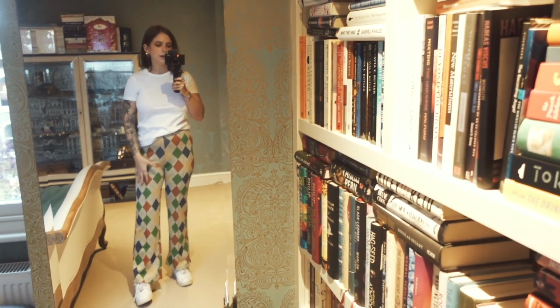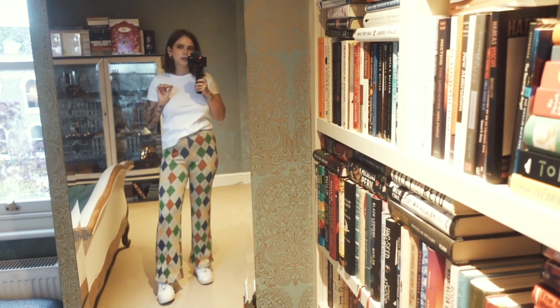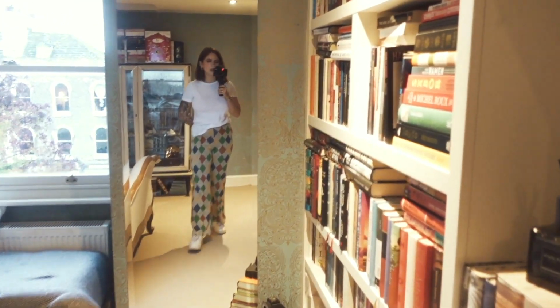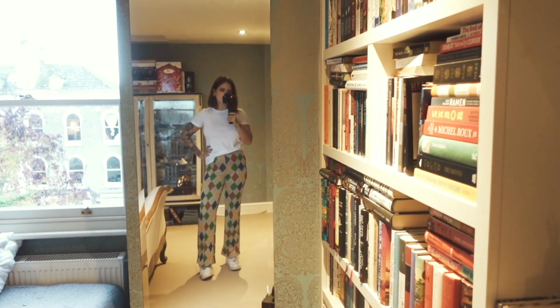I feel like they could be a little looser through the thigh, which might be just me getting the wrong size. And I also feel like the colours on the website looked a little different. A little bit darker, and they're actually quite light, so I think these are probably a no, but I wish they had worked because I do love how they look on the website.